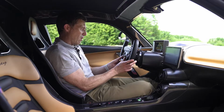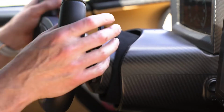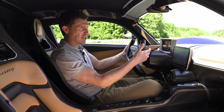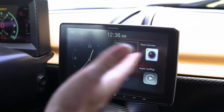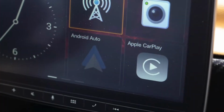A lot of the functions are actually on the steering wheel, which is a yoke, just like a racing car, not like a Tesla before you start saying that. Behind the carbon fibre wheel, there's some lovely metal gear select pedals, and have a listen to them. They sound expensive. You've got a digital driver's display there with lots of information, then a main infotainment screen here, which is a bit aftermarket because it's made by Alpine, but it does have Apple CarPlay and Android Auto.